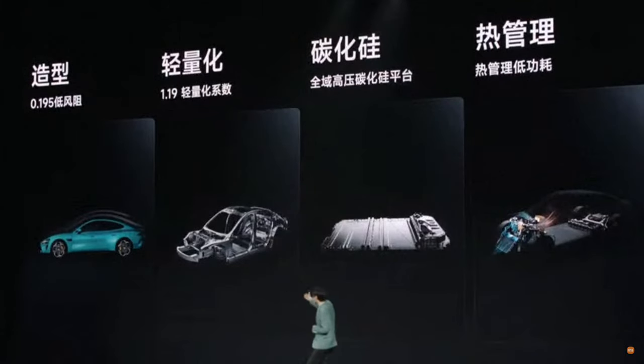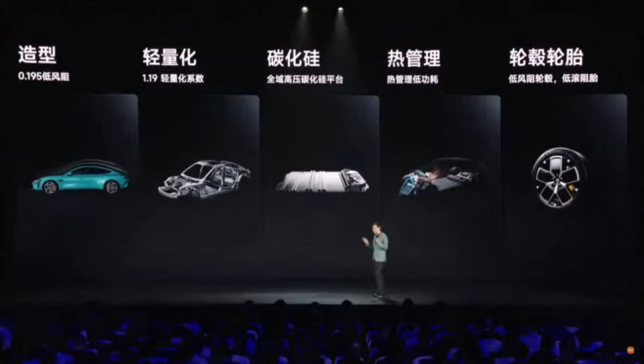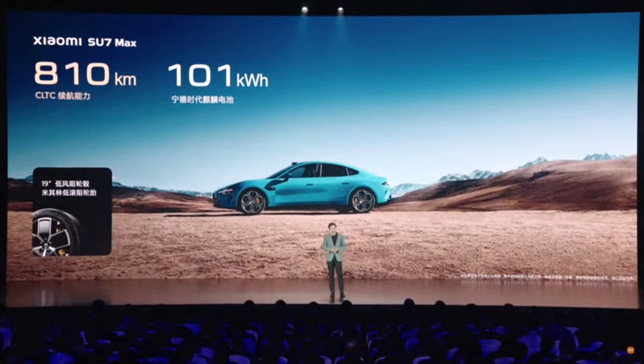So first, we have to have a very low drag coefficient. And we have the whole body silicon carbide lightweight. And we have really excellent heat management. We also have low drag hub wheels. So we have done excellent work in each of them. But I have done test drives many times myself. I think there are still lots of ways to be improved and updated. Range is really important for the EV. Of course, I know there will still be factors to be improved and updated. But I believe range really represents the core technology of the EV.